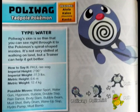Poliwag, the tadpole Pokemon, a water type. Poliwag's skin is so thin that you can see right through it to the Pokemon's spiral-shaped insides.